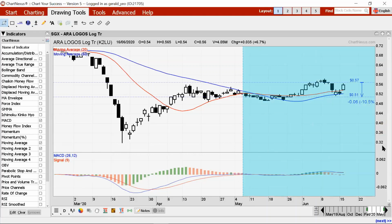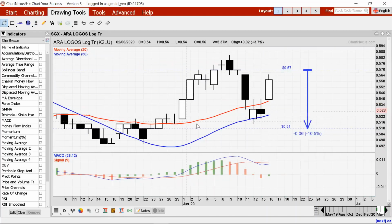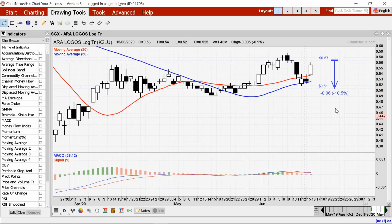In terms of recognizing this trading setup, it's clear: 20 above 50 MA, price has come down and bounced off from the support, and this day is green. So what we want is a green after a series of at least 4 consecutive weeks. Okay, so this is ARA Logistic.